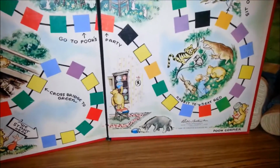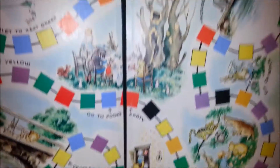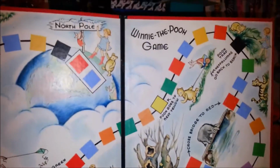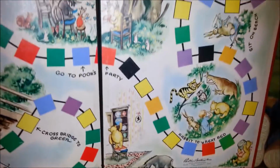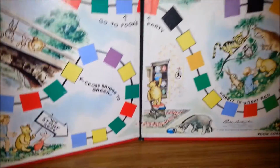This Winnie the Pooh game board has not sold. Nobody is interested in this game board. It's so stinking cute, but there's no box, there's no pieces or anything like that. I think I actually got this for free.